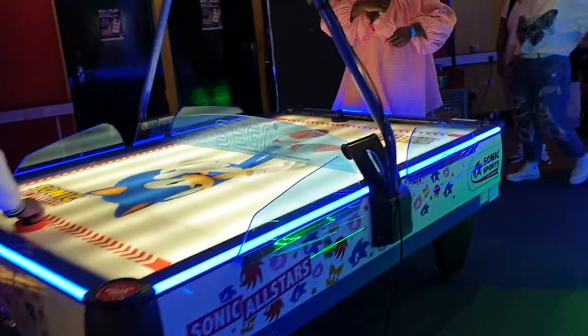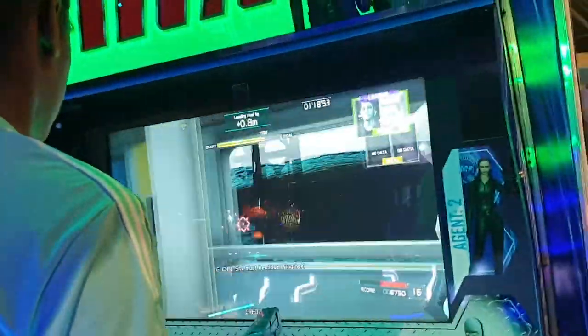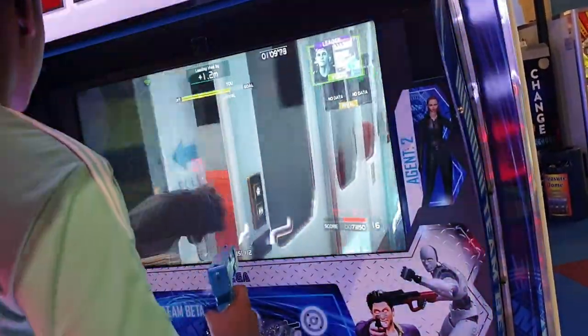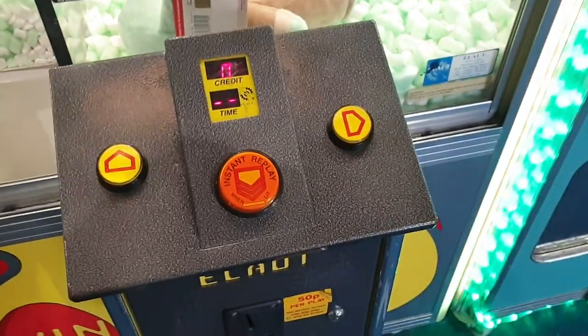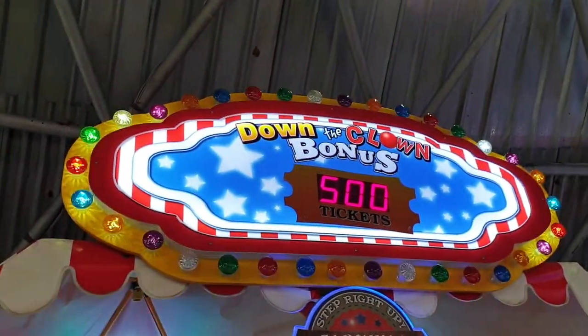Change machine. The Mega Gripper, look, are they going to win it? Oh, it fell down. Mandalorian. 50p. Sweet. Down the Clown.